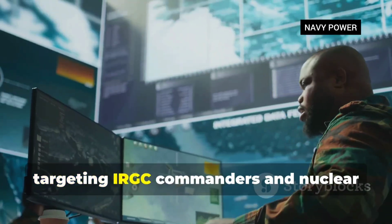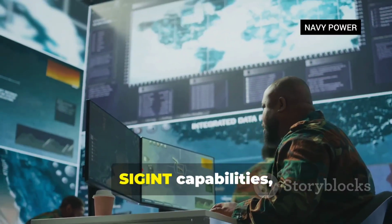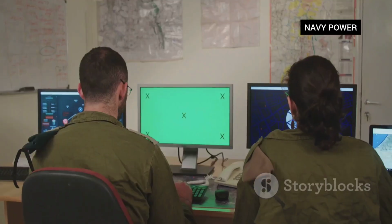Additionally, targeting IRGC commanders and nuclear scientists demonstrates Israel's superior SIGINT capabilities, which may have intercepted Iran's internal communications to pinpoint the locations of key figures.